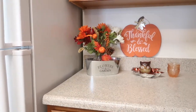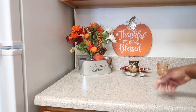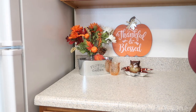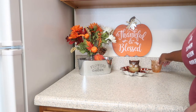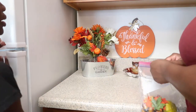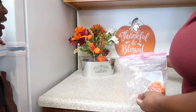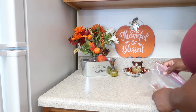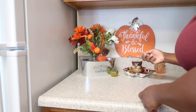But I think this came out so cute, that little bouquet. And I had the flower and garden from Dollar Tree since last year. I don't remember why I bought it, but I think I just bought it in the spring of last year because it was pretty. I'm just that type of person. And the flowers are in a mason jar. So we are going to go ahead and fill it. That's my little filler for fall, which I think is just so pretty. And I'm just going to show you the acorns in my hand, just to show you that it's a filler bag.